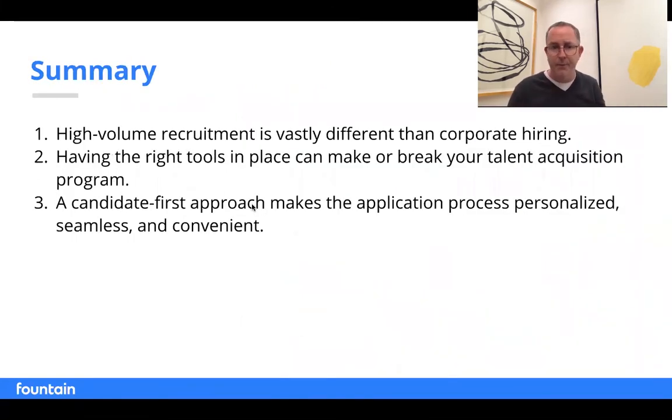So just quickly in summary, we think high volume recruitment is vastly different. Having the right tools can make or break the operation. And always taking a candidate first approach that's personalized, seamless, and convenient for the candidate is going to enable you to hire those 100 people or those 50 people much more efficiently, meet the needs of your internal customers, and make sure your business is successful.